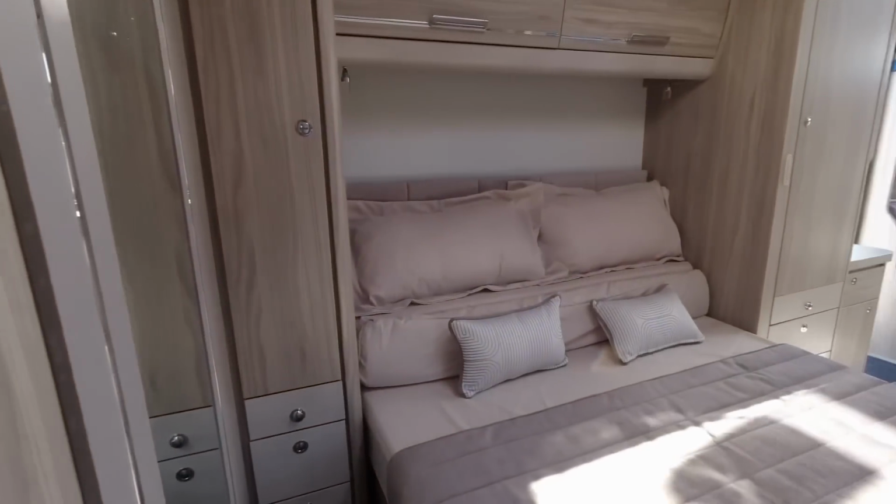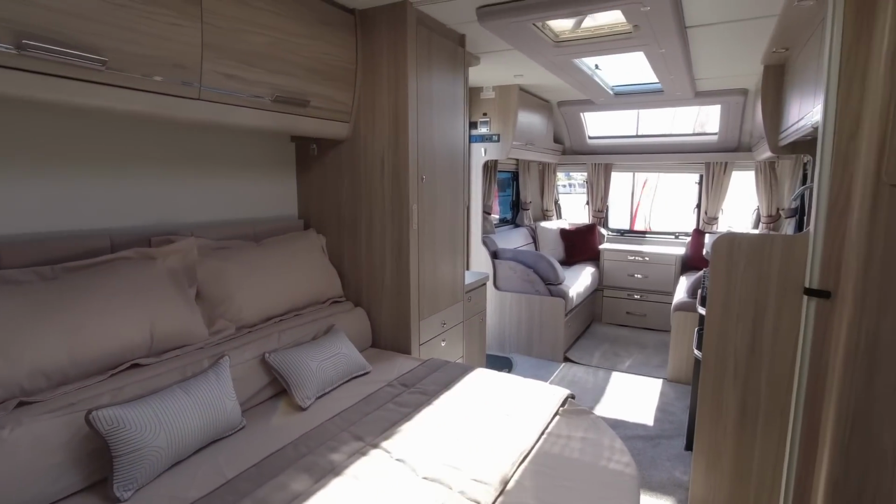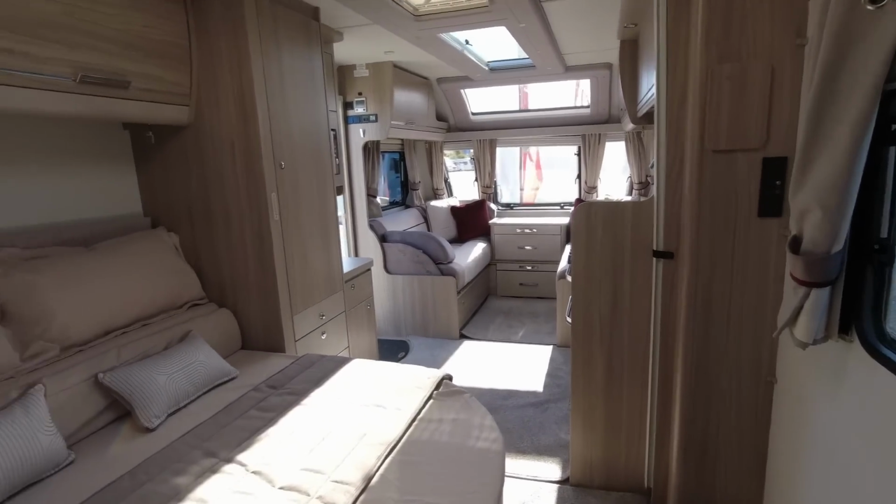And then back into the bedroom, what you're losing back here you are gaining up here, so there's plenty more space up this front end. So Mistral, I like the layout. This is very spacious, but I think there's a bit of a compromise to be had on that bathroom, if I'm honest.